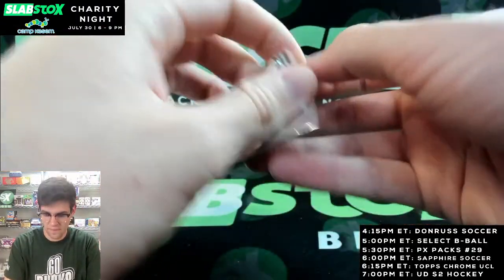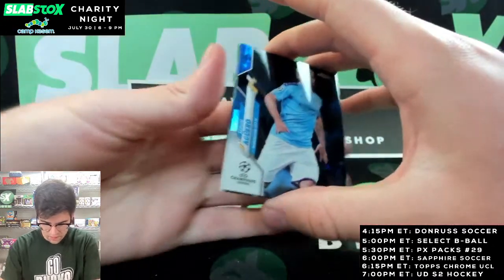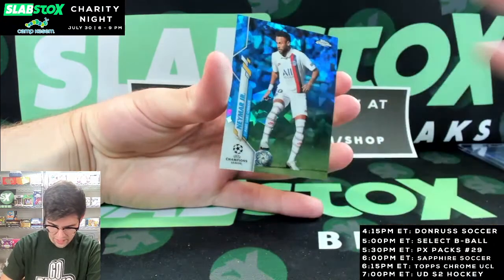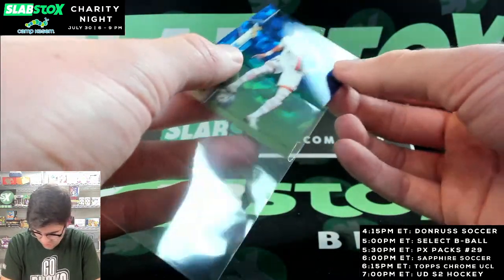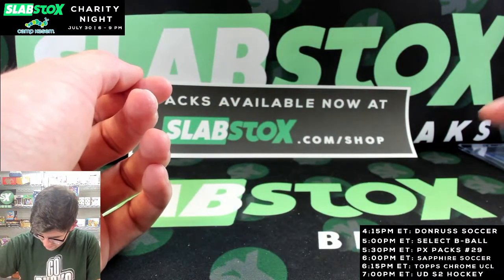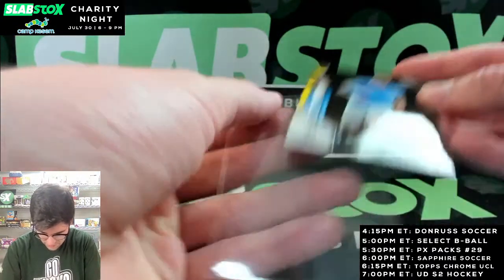The last pack. You got Sergio Aguero, Lunev, Malik, and Neymar. So that was definitely not towards the top of the boxes we've opened of Sapphire, but always a fun rip. We got Kyle Walker, yellow, and Malik was the green. And then we got Messi, Pulisic, and Neymar. Some of the top players.